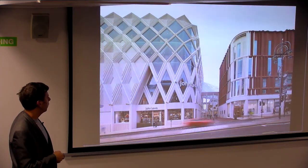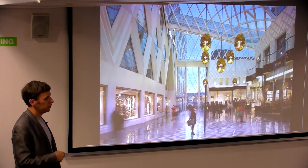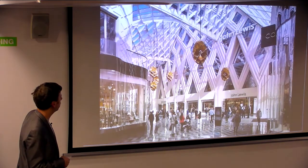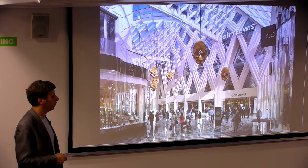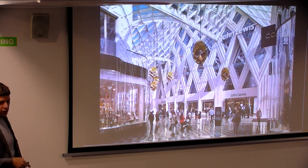View between building 1 and 2, with the roof sitting in between. It is the same facade inside and outside, so you could demolish the arcade and the building would be happily standing on its own. View with the roof of the arcade hitting the John Lewis. The roof is trying to talk to the John Lewis in a language that relates to the diagrid.